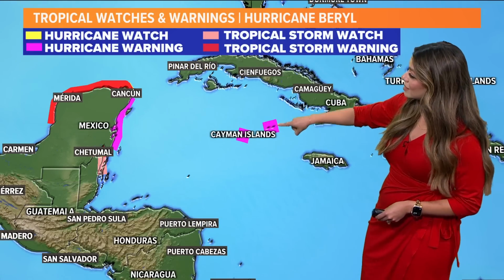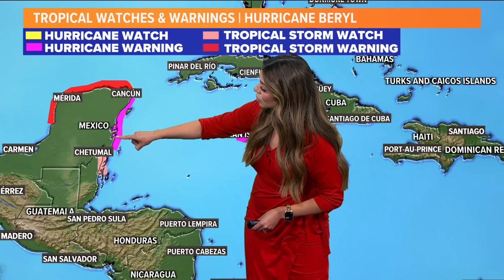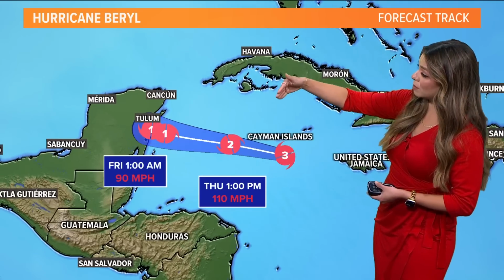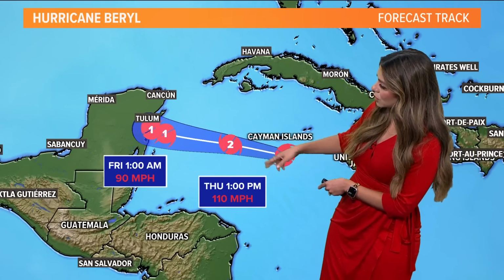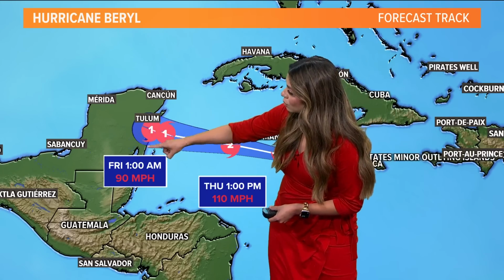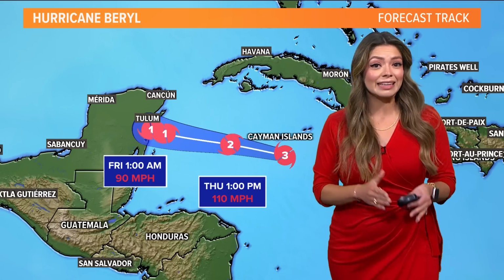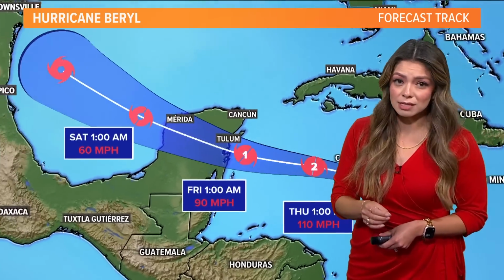The Cayman Islands are under hurricane warnings, as well as this coast along the Yucatan Peninsula that includes Cancun and Tulum, a popular travel spot. The other side of the peninsula is under tropical storm warnings. But look at this, being downgraded to Category 2, likely at some point today, making landfall along that Yucatan coastline just south of Tulum as a Category 1 hurricane tonight into tomorrow morning. It is going to bring heavy flooding rain across that area.